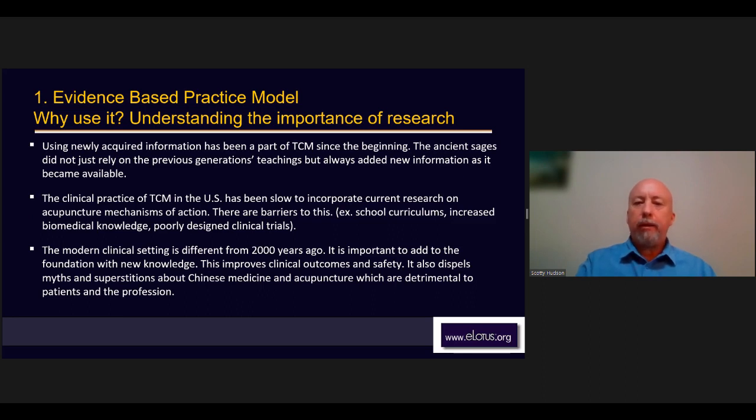One other thing, which is kind of important too, and it says here, it also dispels myths and superstitions about Chinese medicine and acupuncture, which can be very detrimental to the patients and the professions. So whether it's a safety factor that maybe has something weird surrounding it, or maybe it's just the explanation of how it works, there can be a few different things going on here, but certainly Chinese medicine's been shrouded in lots of cloudy stuff at various times, at least here in the US. And the research really helps break up some of those clouds and let us see what is really happening here in the body. And is this really safe?